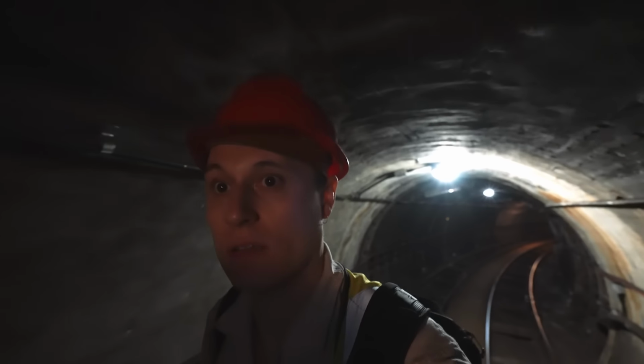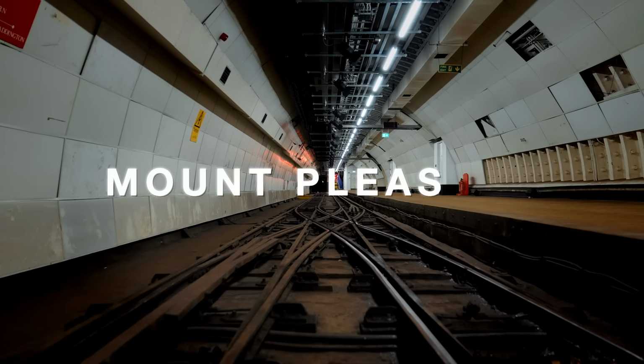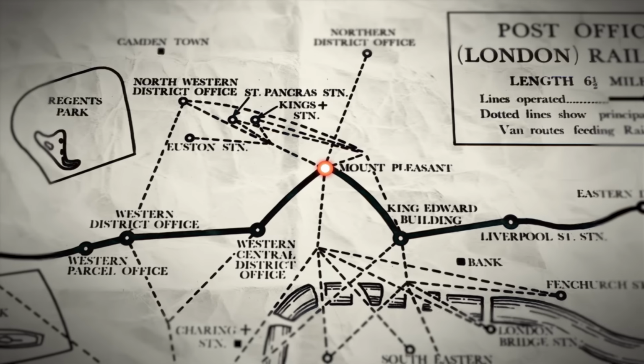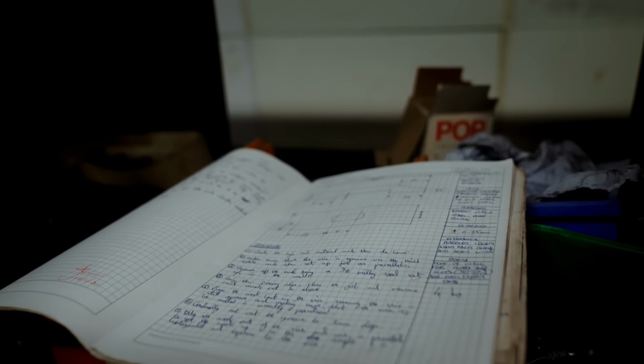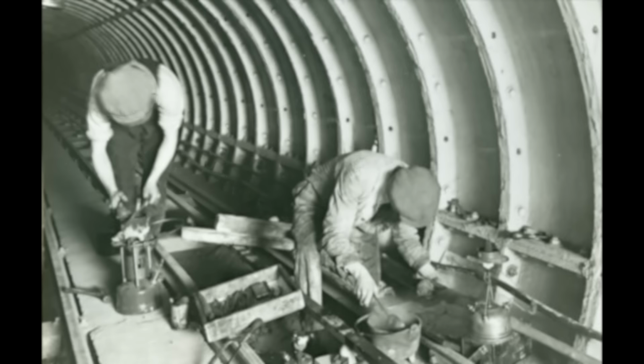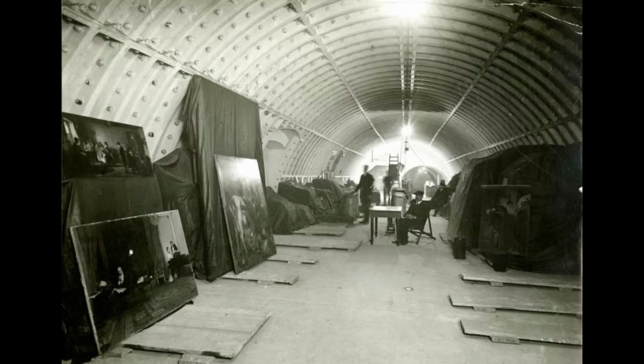After about 10 minutes of walking through these tunnels, we arrived at an opening. This is Mount Pleasant Station that we saw on that old map. It's still here, and Chris told me that they've tried to leave it as close to how it was the day that it was left. During the First World War, when this project was put on hold, these empty tunnels were used to store art from the big collections like the National Gallery to protect them from the bombing raids above.